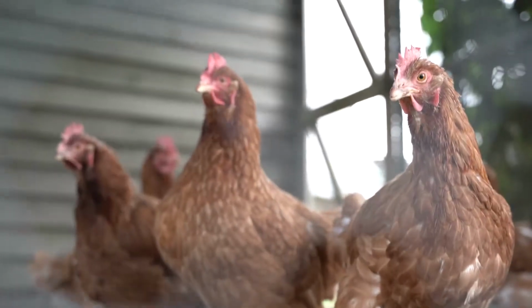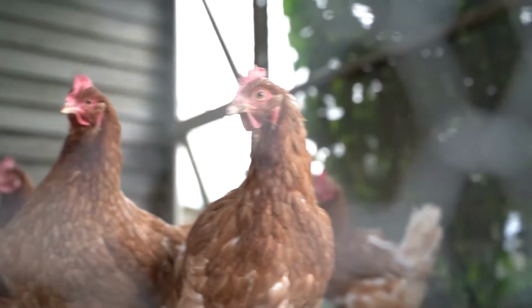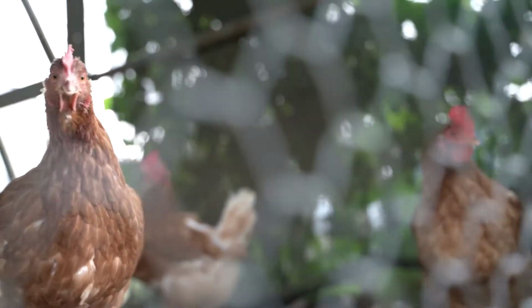Then we have the Hilton of chook sheds, which is just superb. There's about 8 chooks in there at the moment. They're not laying very much at this time of the year because the weather's a bit cool, but it's a fabulous chook shed. Then we also have a bird aviary. For those that like birds, you may not want to use it, but it's just another asset for the property.